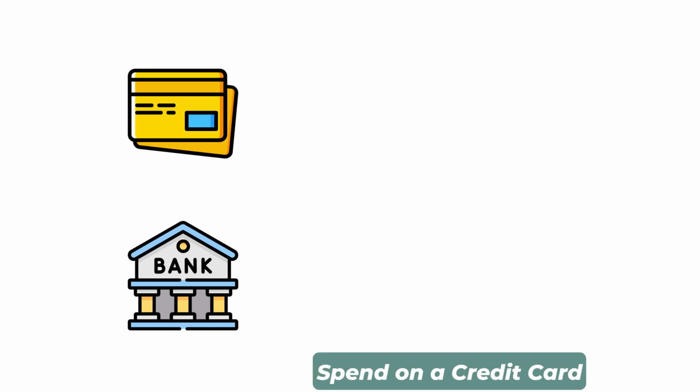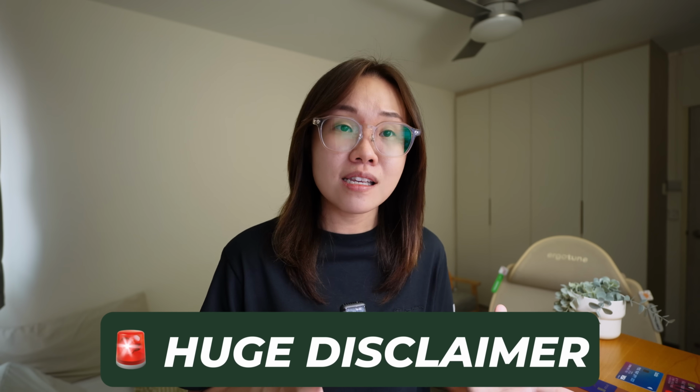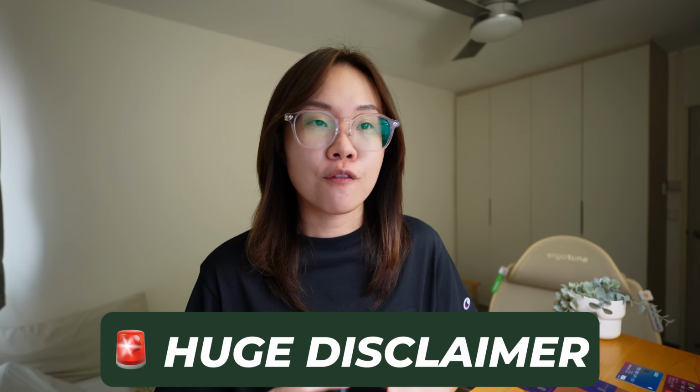You get to earn interest for the duration the money still sits in your high-yield savings account before you pay your credit card bill a month later. This doesn't mean that you should be spending beyond your means, monies which you do not have. Only use a credit card if you have the habit of paying off your bills on time. Otherwise, I'd rather you use these multi-currency cards, which are debit cards.